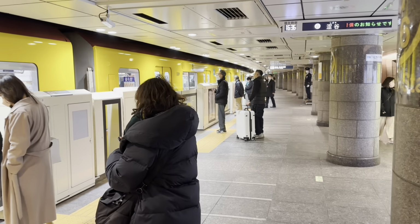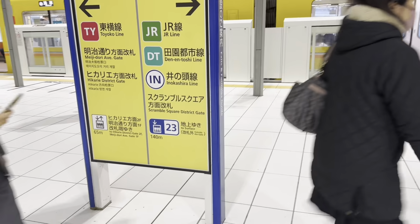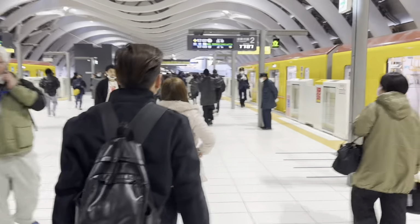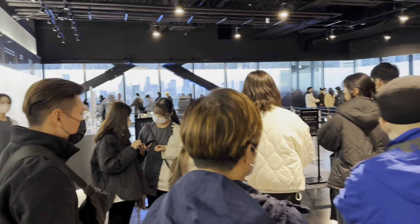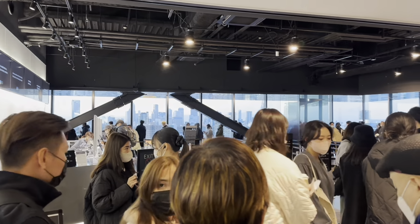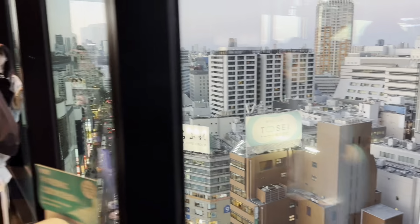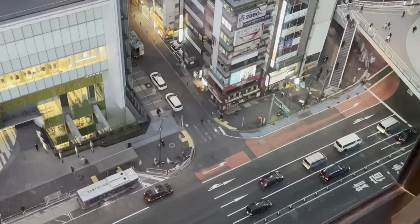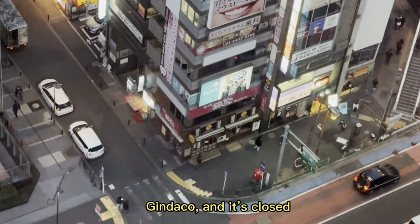So now we're going to Shibuya from Ueno station. Scramble Square District Gate. So yeah, and we're in Shibuya. So we're on the 14th floor, and we're gonna transfer to an elevator headed to the 45th or 46th floor. That's where we eat the takoyaki, Gindako, and it's closed.